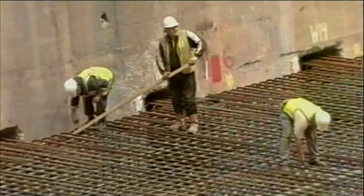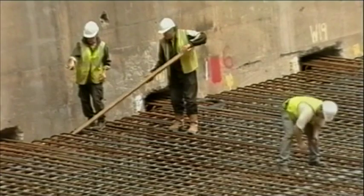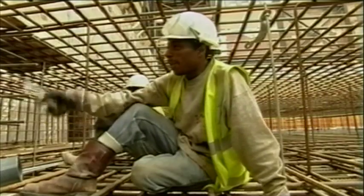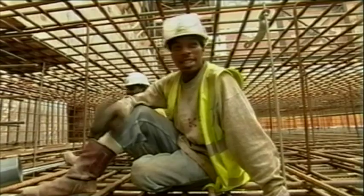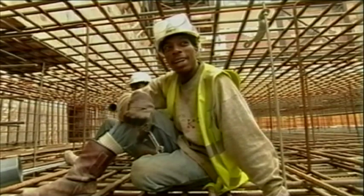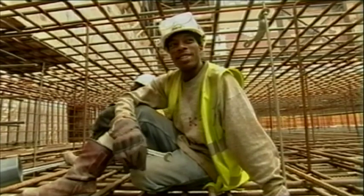I like the building. As a condition of the contract, Burse has agreed to give jobs to some of the long-term unemployed in Southwark. I was lucky to get this job because I went to the job centre, and a woman at the job centre said to me that she's got a nice job for me to do. So she phoned up this company, and after that, got the interview. And everything was all right.